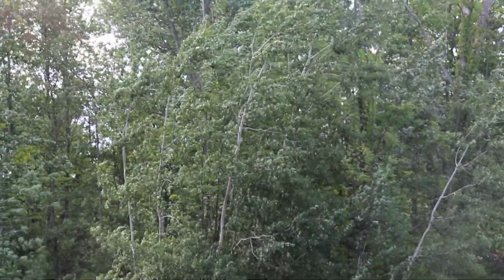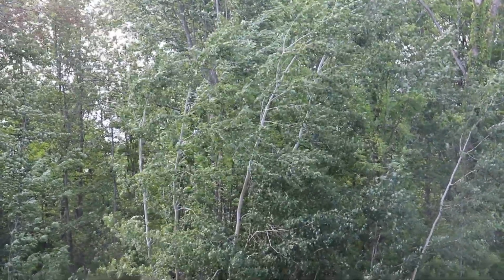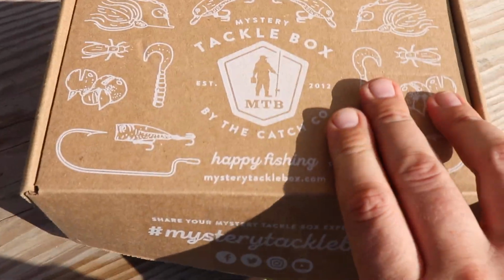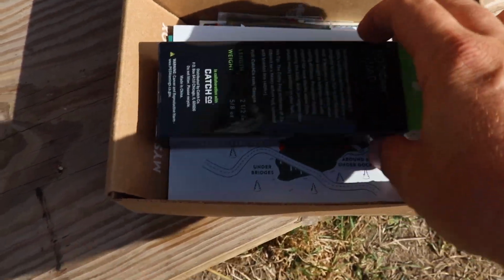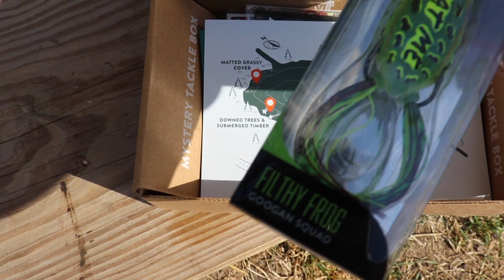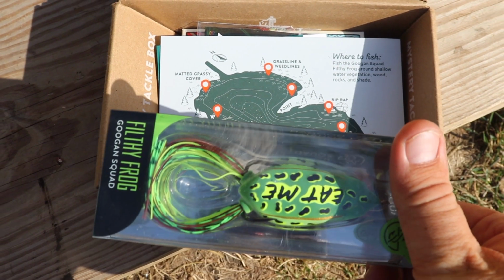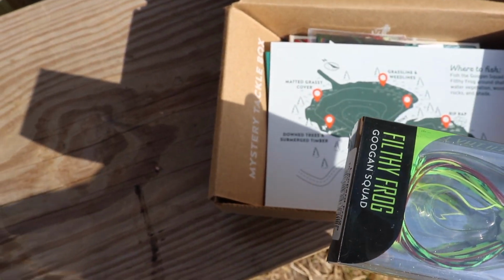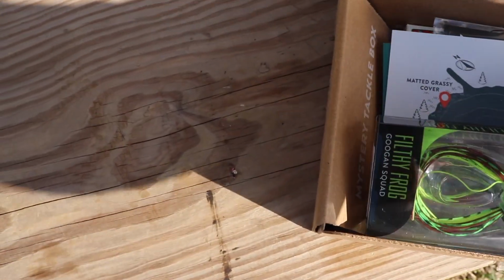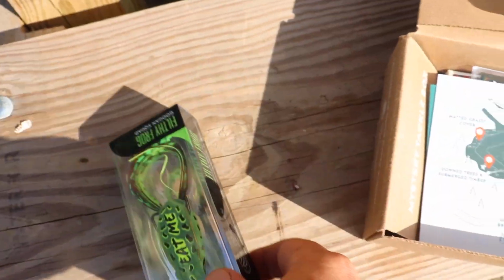Alright guys, it is so freaking windy. We got a storm rolling in. We're going to try to hurry through this and make it quick. Right off the bat, guys, we've got a Guggen Squad Filthy Frog, and let me tell you, I've already fished this frog quite a bit. I really like it. In fact, I lost my last Filthy Frog in this color 2 days ago. So I am super stoked that Mystery Tackle Box decided to give me one in this month's box.